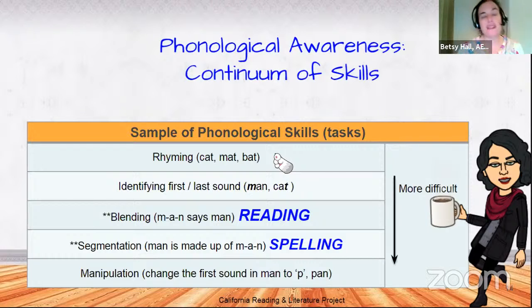Fortunately, it's an easy one for us to practice. Now, it may be that you need to do a little bit of practice with it. It's not something that all adults can do easily. My spouse cannot rhyme at all. But if you practice it, you will get better at it. And there's all kinds of rhyming songs, nursery rhymes, rhyming stories. And it's something that you don't need a lot of preparation to do, right?